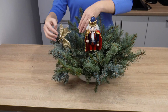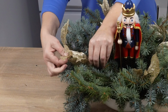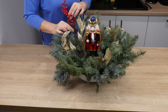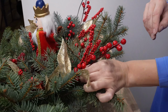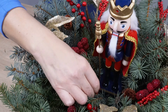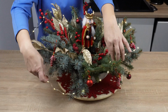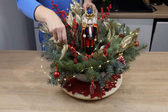To add some color, insert golden decorative branches. Next, complete the centerpiece with artificial rowan berries. Add a couple of pine cones and ornaments. Spread a thin string of lights over the whole arrangement. It will beautifully illuminate the entire composition.